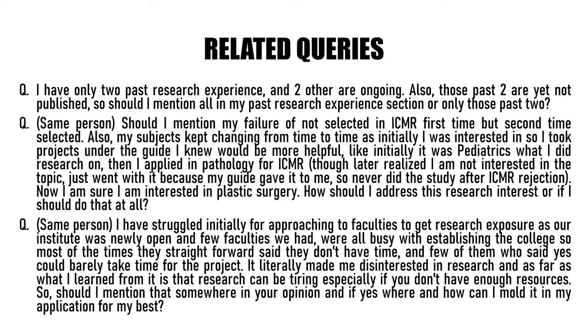But you can definitely write those experiences, if you have ongoing ones, you can write those. But what I would suggest is, why you are doing those, you can mention it in at least one of the answers. I did have a lot of things to write, so I did not mention how many are ongoing or how many are completed but yet to be published. So if this is all you have, do mention that.